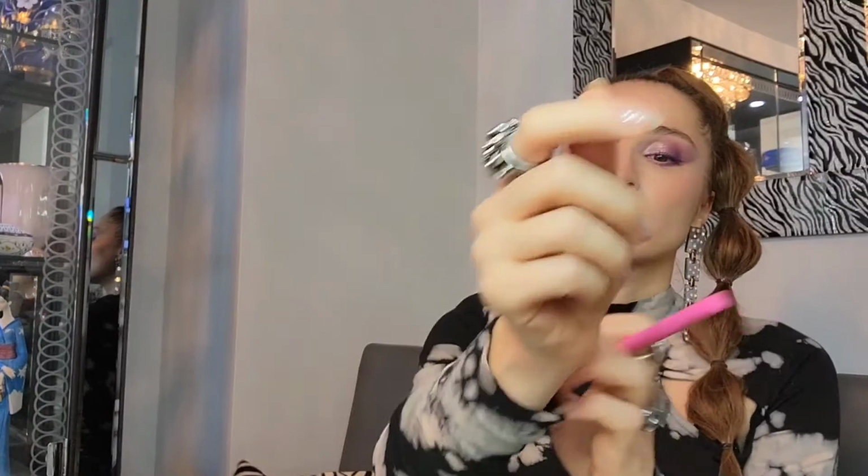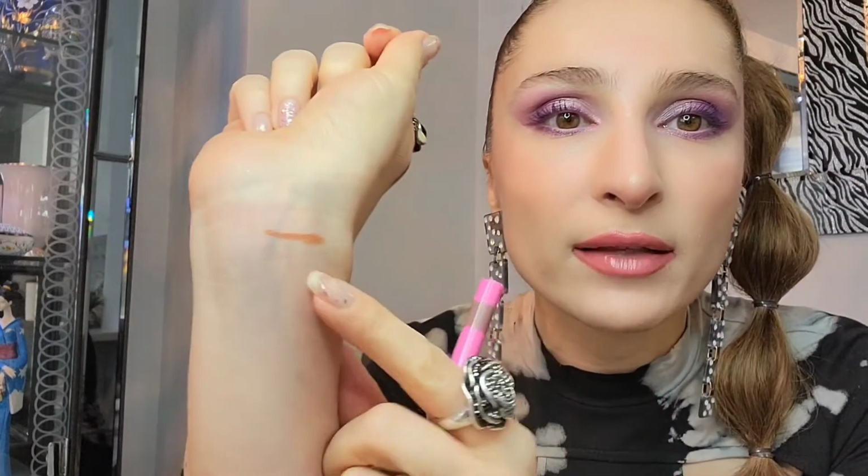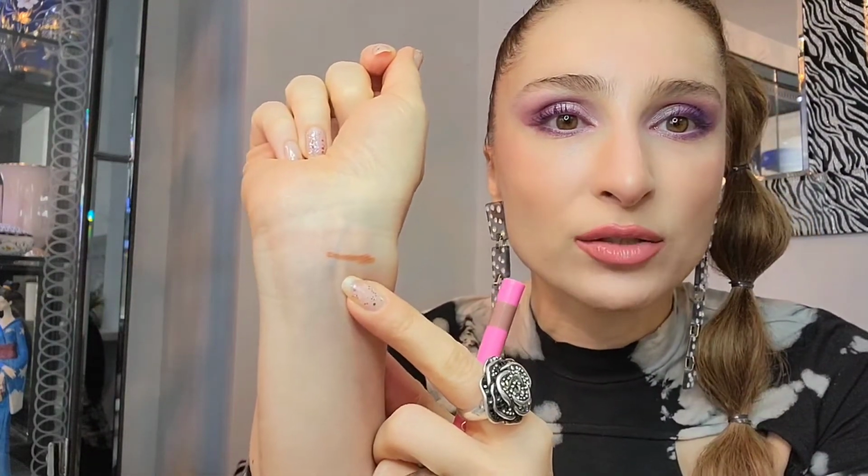And also I have these 4 liners from JUVIA'S Place, and let me just swatch them all. So the first liner I have is Sweet Nothing. If you're looking to buy these liners, it's good to know the color. So this is the Sweet Nothing. It has more brown undertone, I would say brown, medium dark, not too rich.